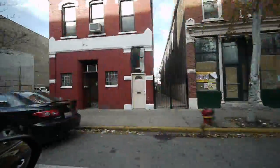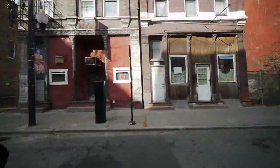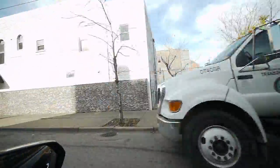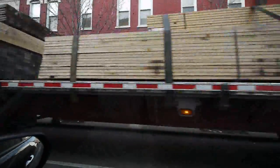A lot of people know the Mexican food in this area, which is phenomenal, but there have been some other things that have come in of recent, including here at the corner of Racine and 18th Street is the newly expanded Honky Tonk Barbecue, a place I've eaten at many times.